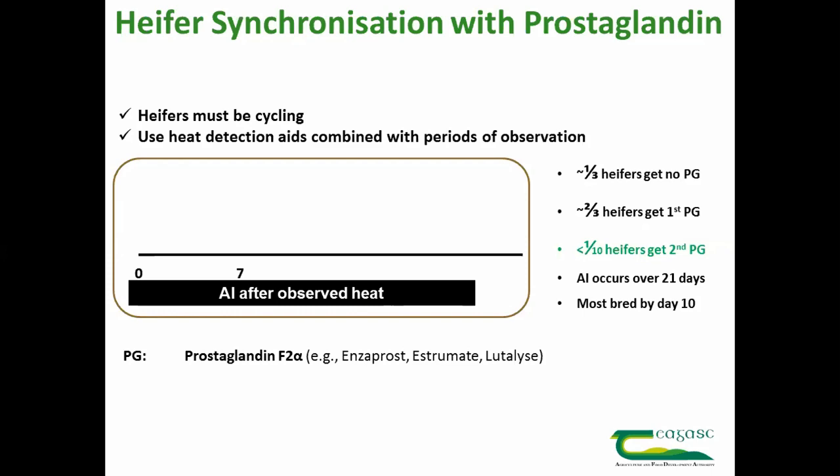So with this protocol, for the first week of breeding, all of the heifers should be inseminated as they come into heat. And one third of heifers on average should come into heat during the first week. For the two thirds of heifers that don't come into heat during the first week of the breeding season, these need to get one shot of prostaglandin. And they should come into heat within the next 2 to 5 days after that injection, and they should be inseminated.